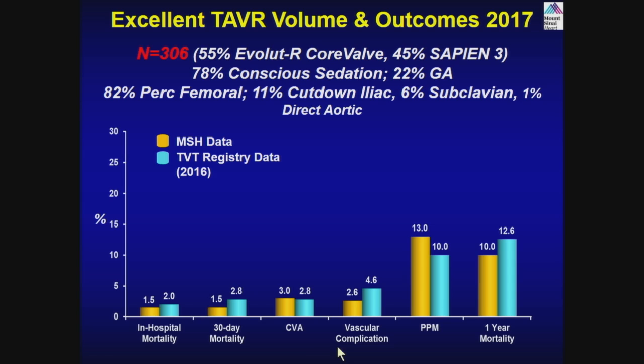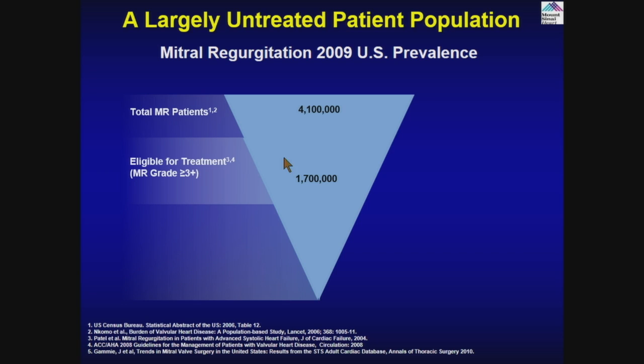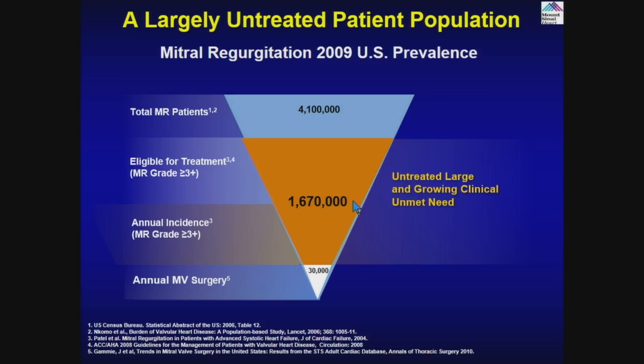If you look at mitral regurgitation, the total MR patient population is about 4.1 million. Mitral regurgitation greater than 3 plus on echo is about 1.7 million out there. The annual incidence is about 14% newly diagnosed, but MV surgery is only about 30,000. So only 2% of patients are treated. There is a large, growing, unmet clinical need there.